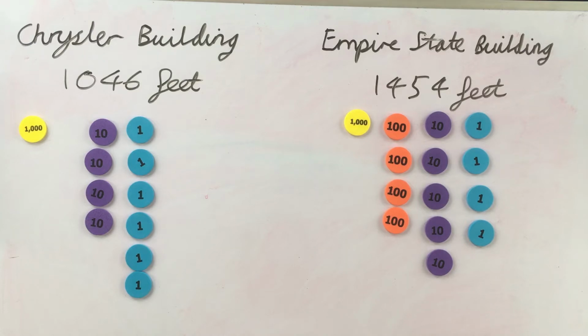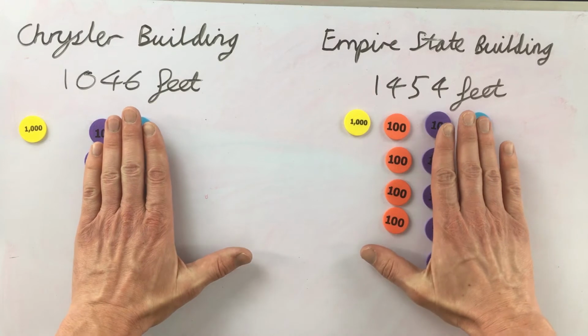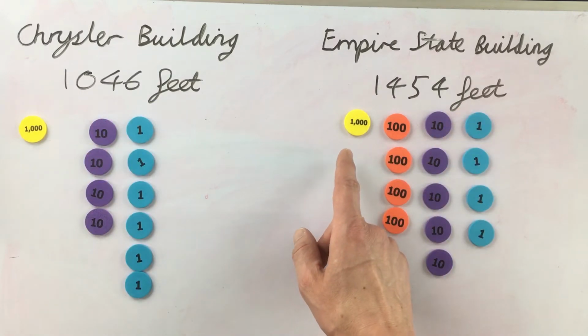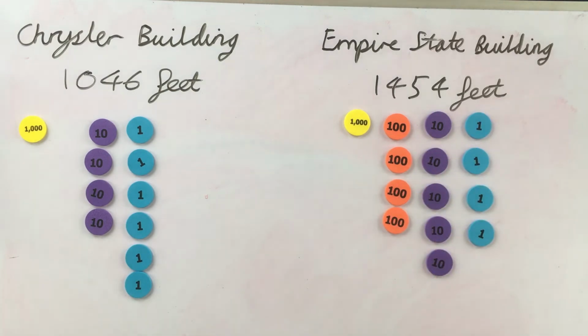And the key thing to realise here is we don't need to look at the ones or the tens. We only need to look at the thousands and the hundreds, because the thousands are much bigger numbers than the hundreds, the hundreds are bigger than the tens, and the tens are bigger than the ones. So when you're comparing the size of numbers, you need to start with the most significant digit first, which is the digit furthest on the left, the biggest number.